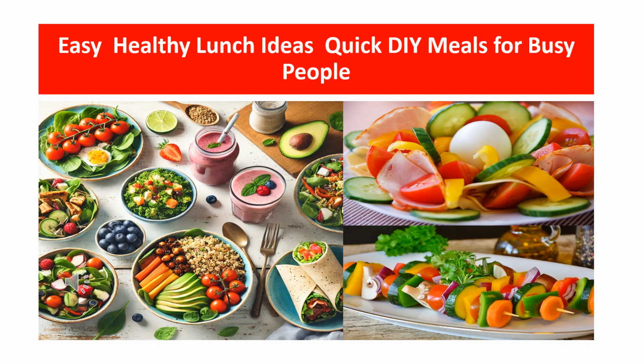Are frozen vegetables okay for a healthy lunch? Yes. Frozen veggies retain nutrients and are often more affordable than fresh ones. Just steam or sauté for an easy side dish.